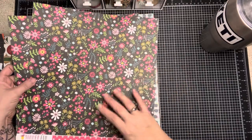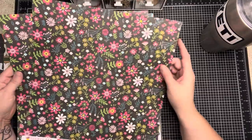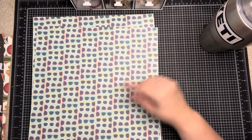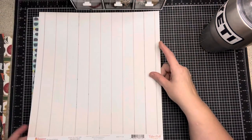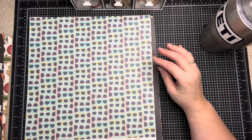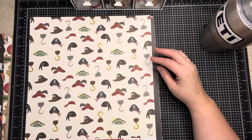Well, I am not a floral print. I love this. I have used it a lot, so I just bought two more. And I'll put it in my summer bin. This is Summer Dreams by Echo Park. I didn't buy it for this side. Yep, that's what I bought it for. Shiplap, Chip and Joanna Gaines. Can't say shiplap without thinking that.